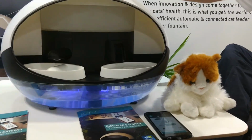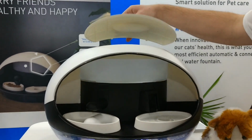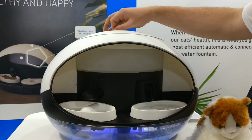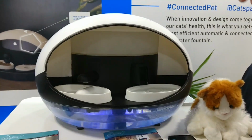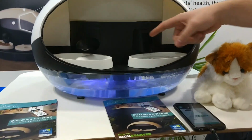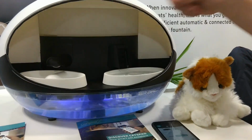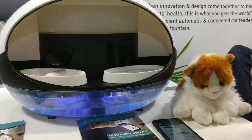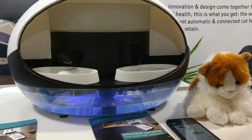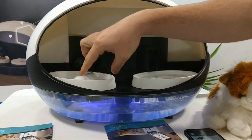We have fresh dry food here, where people can put like 1.7 kilograms of dry food, which is approximately 1 month for a medium-sized cat. We have the water down there, which is always pumped, with the water running fountain here. There's a filter, so the water will always be clean and fresh, which is very important for our fellow cats. They must always drink water, and the dry food will always drop here.